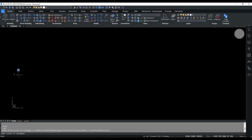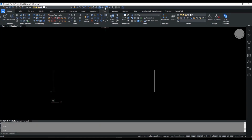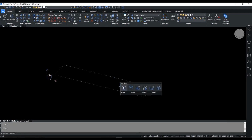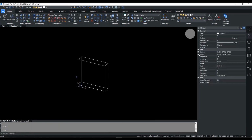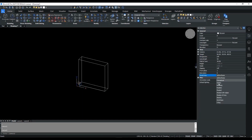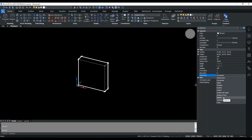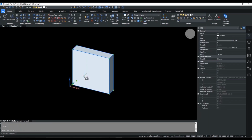But what if I've got something I'd like to draft from scratch? I can always start a new drawing, like just a rectangular thing. But the special thing about BricsCAD Pro is that you can extrude this 2D line into a 3D geometry. And let me just quickly change the view out there. So I'm selecting a series of different views to choose from.